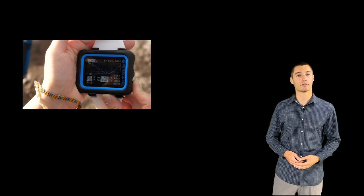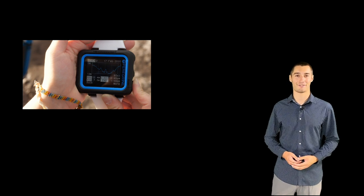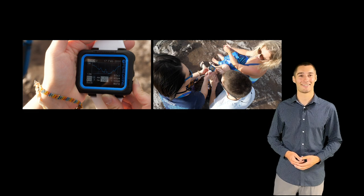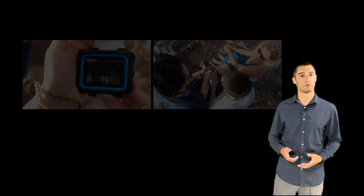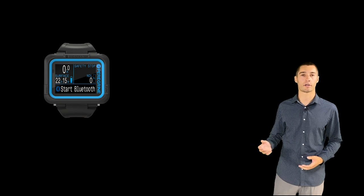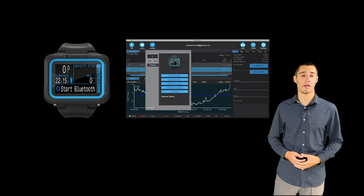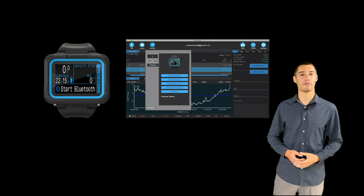Wherever you are in the world, you can use the onboard dive log to view your dives on the PEREGRINE right after you surface. Comparing notes with your dive buddy has never been easier. Use the built-in Bluetooth to upload your dives to the Shearwater Cloud app to view them on your phone or other device.